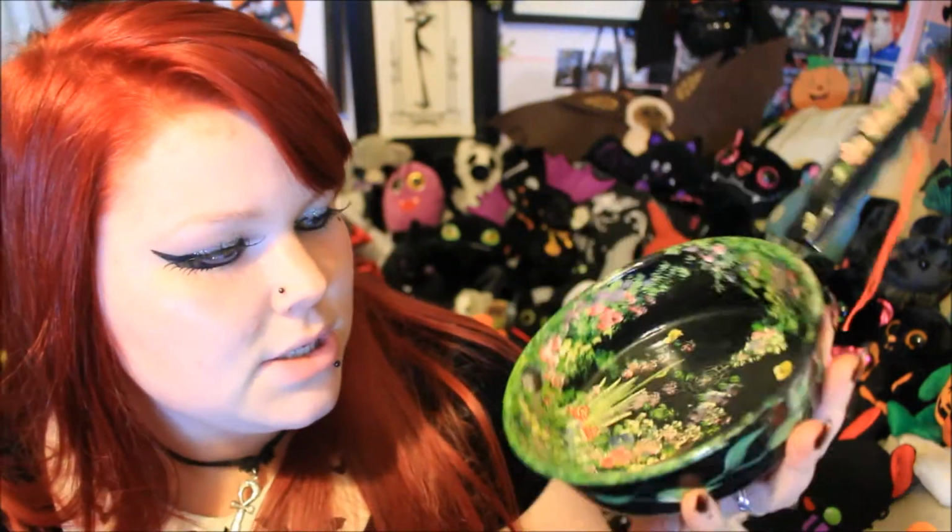I did add this red string myself because it has been hung up in my room, but it just came like this. I did give it a bit of a dust as well, but this is basically your average black frying pan and it has been hand painted. I don't know who did this, but I imagine if I found this in a handcrafted store it would be probably much more expensive than £1.